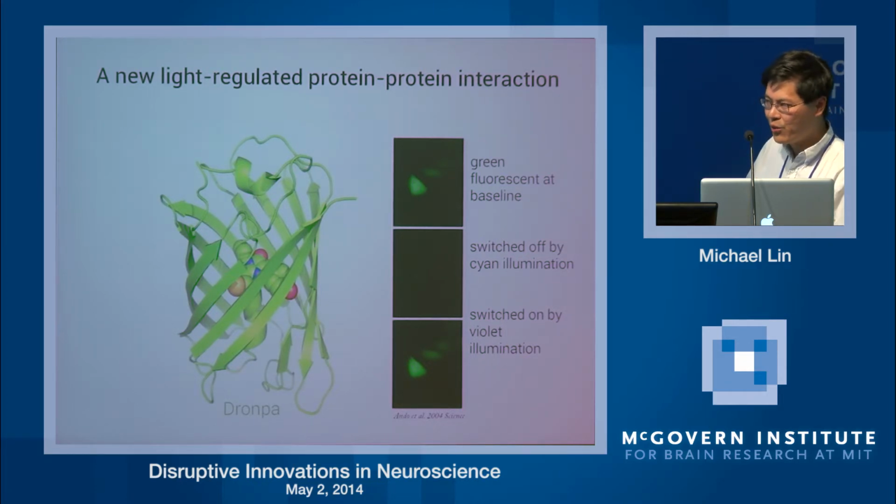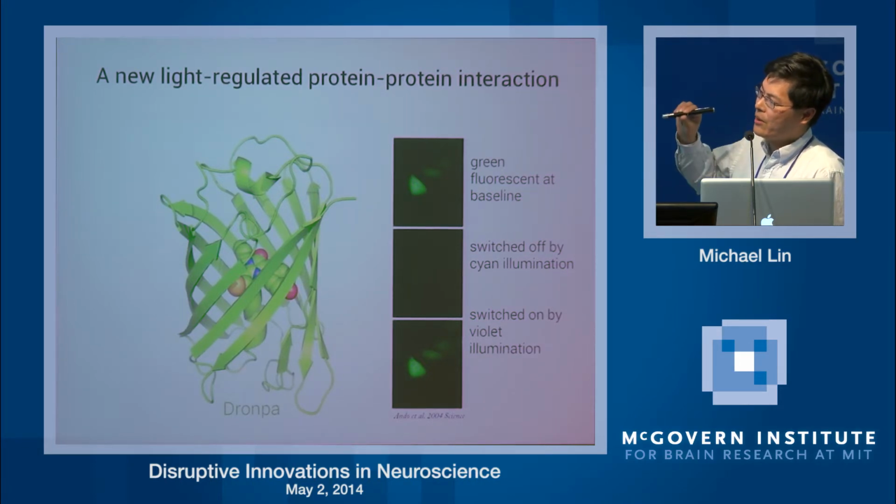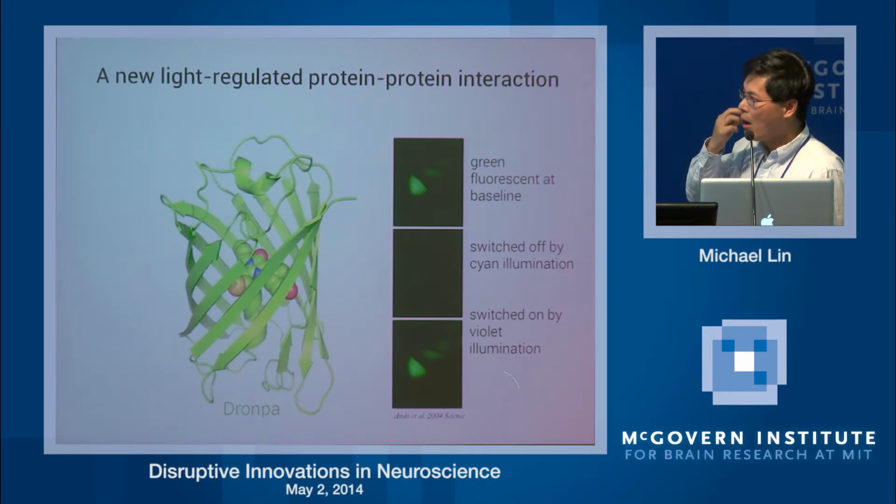They have structural features that are very similar to the natural photoregulatory proteins from plants and bacteria. Namely, they undergo a light-dependent conformational change. So we use a fluorescent protein named Dronpa. Some of you may use it for its photo-switching properties. It's green fluorescent at baseline, but it's switched off by the cyan light that's used to illuminate it. And then it's switched on again by violet light. So cyan light is 500, violet light is 400 nanometers.